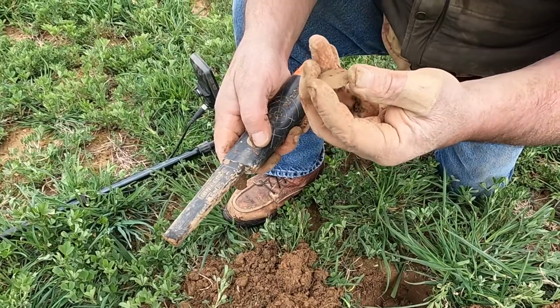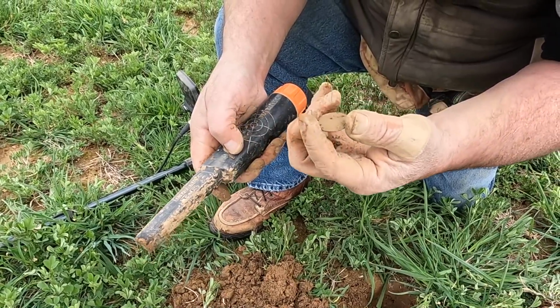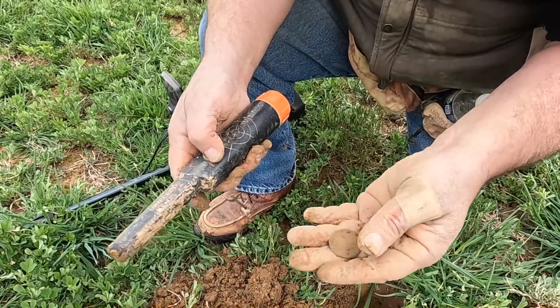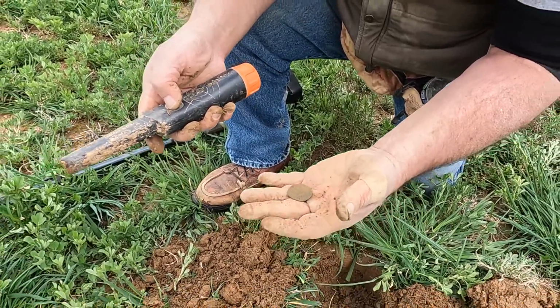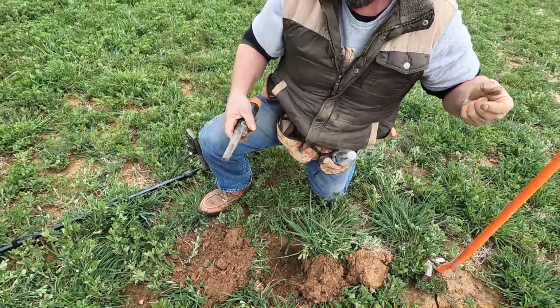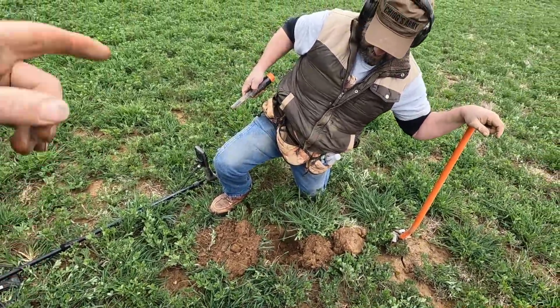We'll let that dry out a little bit. Yeah, I'd say it's going to be a Colonial copper of some sort. A small one though. Yeah, small. It's probably like a half cent or something. Half penny. Awesome, man. Congratulations. Thanks. So you want to stay a little bit longer now?